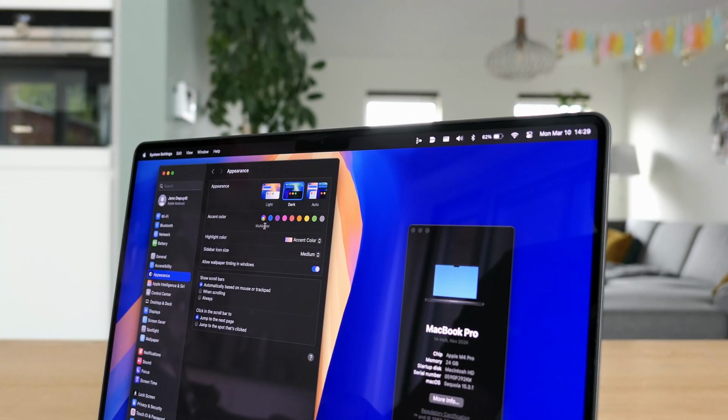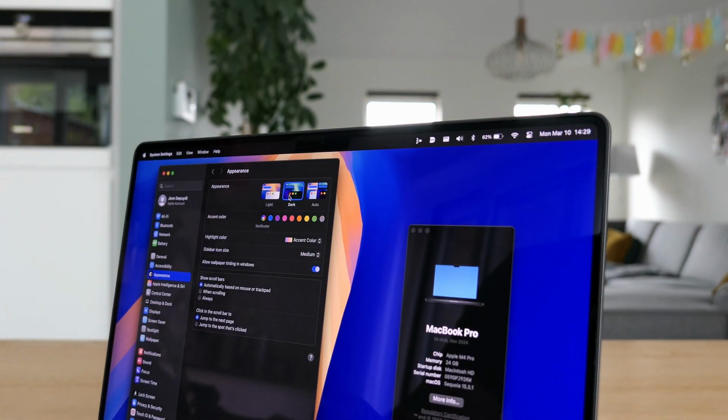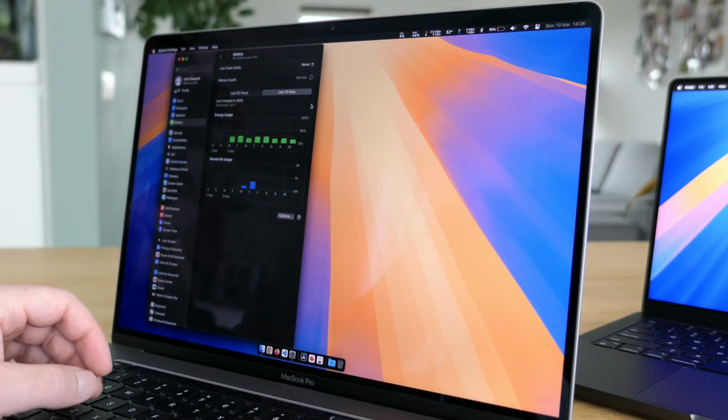One thing that I did need to get used to is the cutout on top of the screen, which also causes the menu bar to be large and kind of out of proportion. I'm not sure, but I think I would have preferred a slightly bigger bezel over the whole width of the machine instead. Finally, before we take a deep dive in performance, let's talk a bit about battery life.